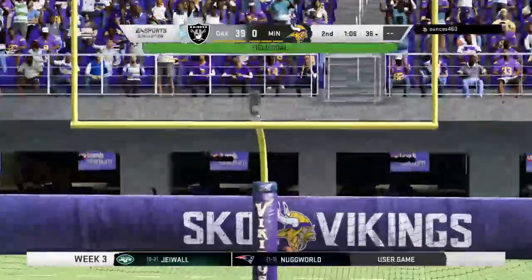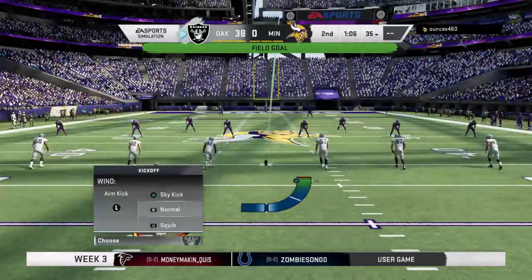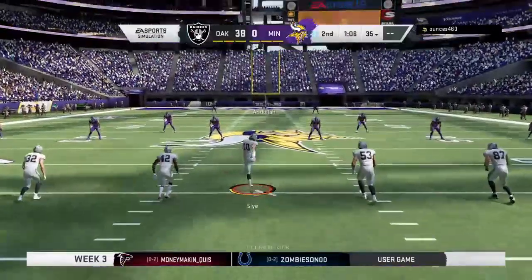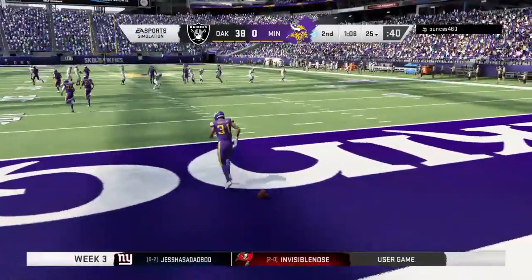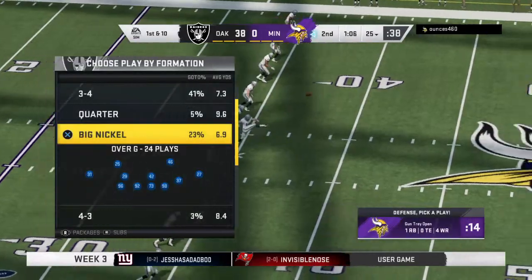And this one is right down Broadway, and they're well on their way now as the lead grows even larger. So he splits the uprights and has to be a nice feeling. Right when it left his foot, knew it was good. Yeah, just like a good three-point shooter in basketball, right? Release the ball, fall back on defense without even looking. You know it's going in the hoop.